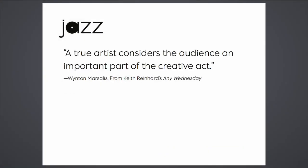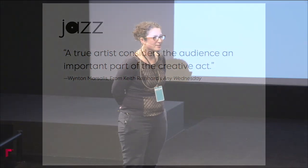So, summarized from Keith Reinhard's book, Any Wednesday, and I'll get into Keith in a minute, a true artist considers the audience an important part of the creative act. If your audience doesn't feel or react the way that you want them to, it might be time to go back to the drawing board. Wynton's original quote was, "It can't just be weird, man, you have to dig it."